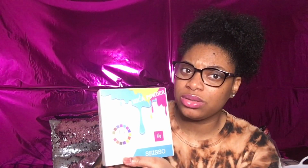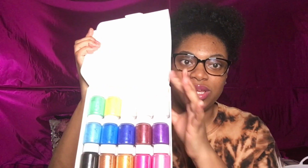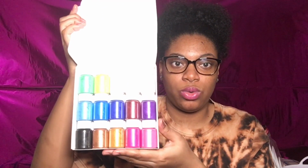Okay, so I'm going to open this one. Most of these things are from Amazon. And this is the Mica powder. I think I got the wrong one, but that's okay. And these are all the colors. Hold up. I think this thing is a little too bright. So I got all the colors. Well, not all, but I got most of them. You can't see these because these ones up here are white. But the rest is yellow and gold and stuff. That's that.